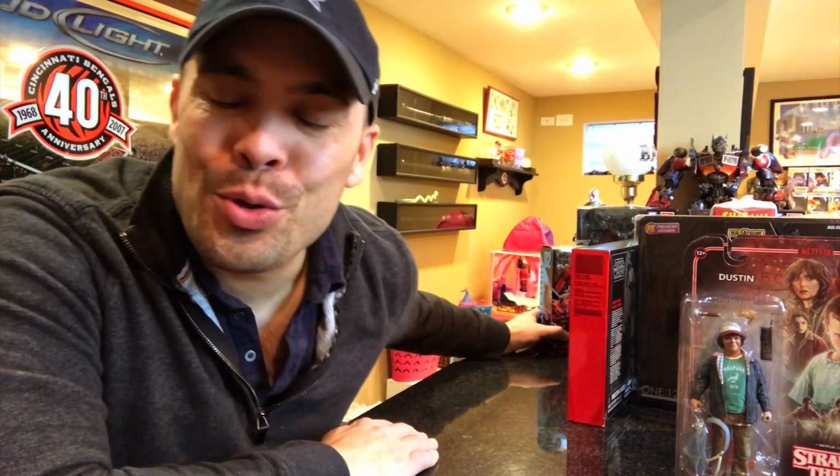There's the Dustin. I might throw these in part of a showcase, because I already have the Hopper and the Eleven, so I might show you these next to those, just for comparison's sake. And then that brings us to Meijer. I went to Meijer because I heard that they're getting some new Transformers figures in, some Studio Series Transformers. I was not expecting to find what I found there.